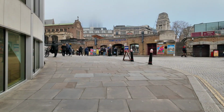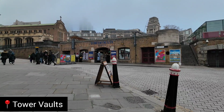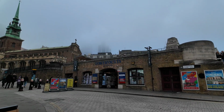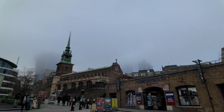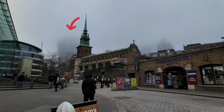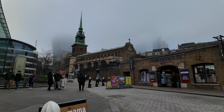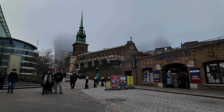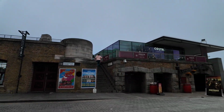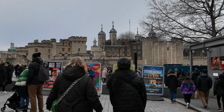We've just left Tower of London and we've got the Tower Vault right here. I don't know if you've noticed, but it's very foggy at the moment, so you cannot see the skyline very well. Right there on the left, that should be the Fenchurch building, which is where the Sky Garden is. I'm not sure whoever's at the Sky Garden right now can see anything at the moment. But that's a shame. It's been like this for quite a few days now. So that's the Tower of London.